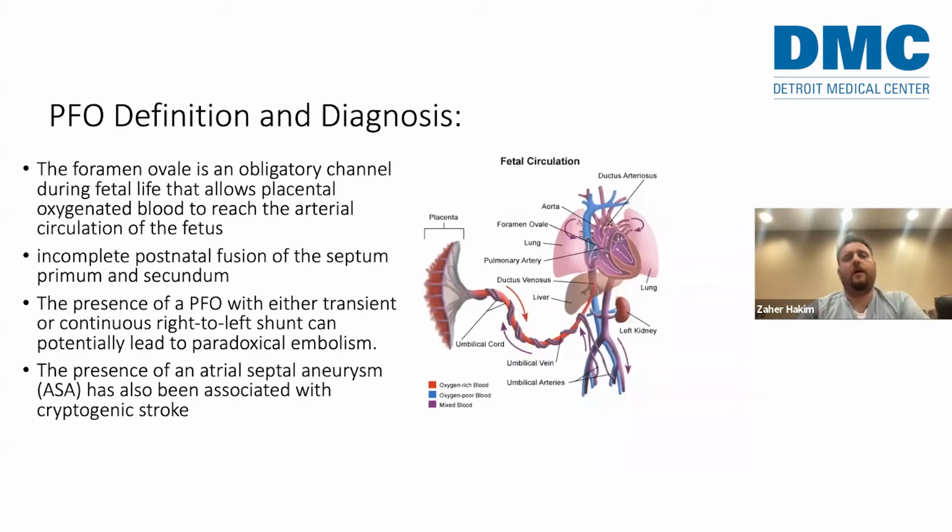So what is PFO? I mean, we should go back to the anatomy where the foramen ovale is. We go back to the embryo, it is an obligatory channel during fetal life, and it's very necessary to provide the oxygenated blood to the circulation of the fetus. And then an incomplete postnatal fusion of the septum primum and secundum will result in a patent foramen ovale.